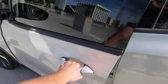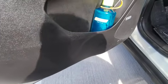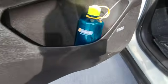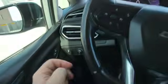Coming into the Bolt, before I even get inside, door pockets here are big and deep, and they have cutouts for water bottles, which can even swallow a considerable Nalgene bottle like this one. And there's that tag for your Bose premium sound. Now let's get in and make it stop beeping at us.